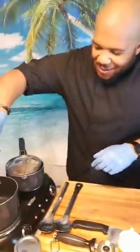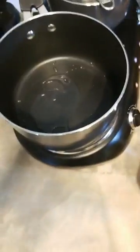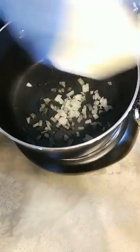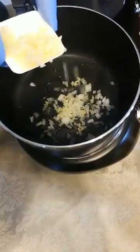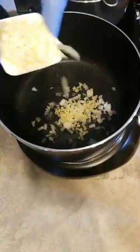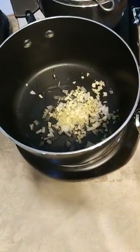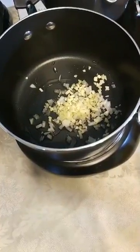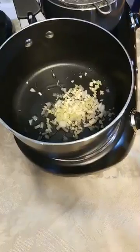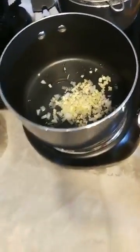So, put a little bit of oil in there. A little bit of onions, a little bit of ginger, a little bit of garlic, and we let that come up slowly. While that's coming up, we're going to talk to you a little bit about the leaves that I have here.